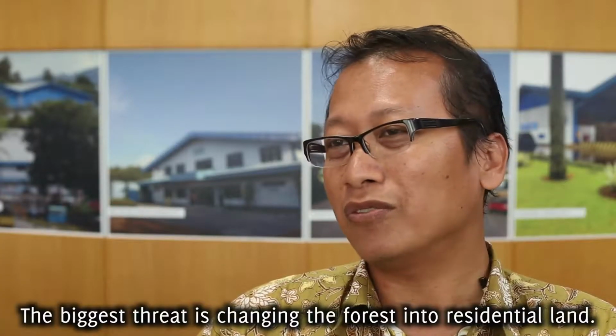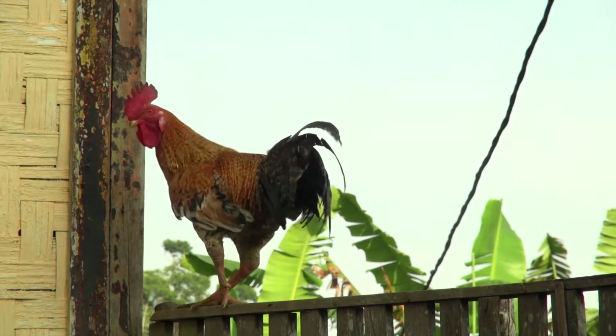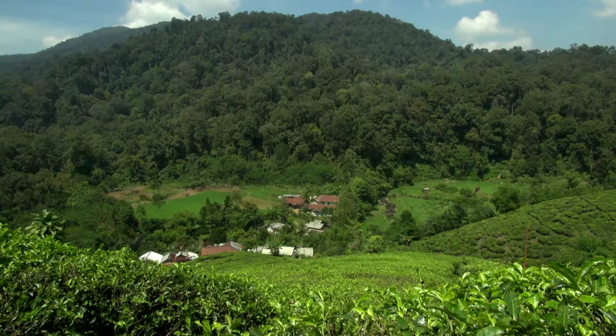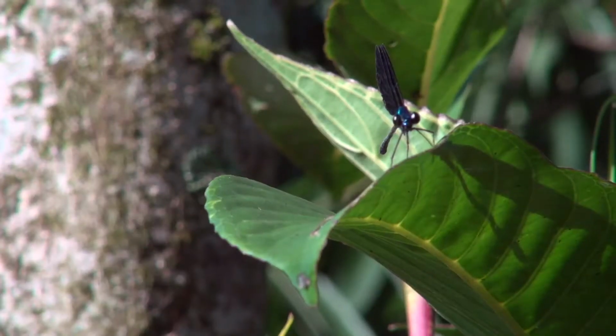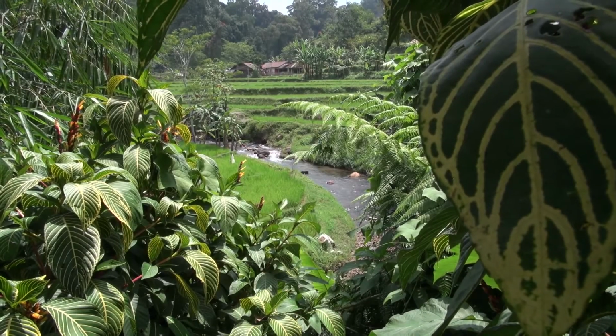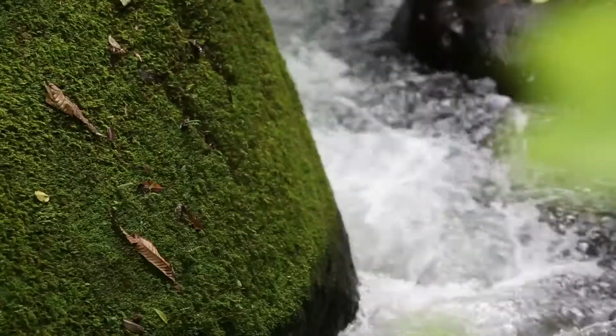The biggest threat is changing the forest into the residential land. Things change daily, things change weekly, things change monthly, but you need to adapt to those changes. And often projects are constrained by their project document which says this is what we're going to do in a landscape, and that's sort of followed almost to rote. But you can't manage a complex landscape like that. You need to have that adaptability and the flexibility to change. It's not easy, but despite the huge range of competing interests, everyone has a stake in ensuring landscapes continue to provide environmental services into the future.